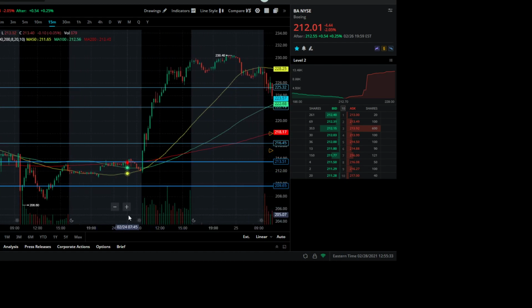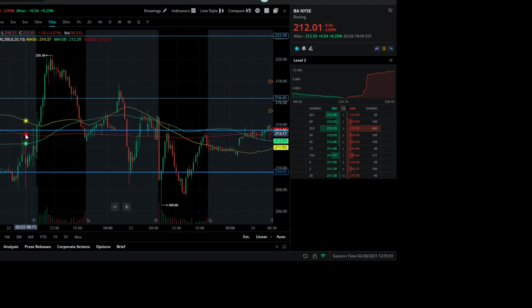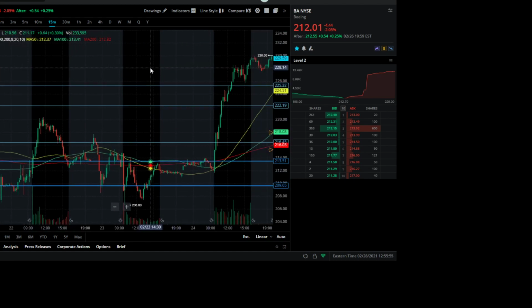Now, going back to this: strong buying volume, 213.5 break, 200 MA. We have everything we needed. And we also had some rotation into reopening names, which helped, of course. This was a monster move, 213.5 all the way to 230. Now, this move as well, 213.5 all the way to 220. Again, golden trigger. Learn it, love it, use it for your day trades.